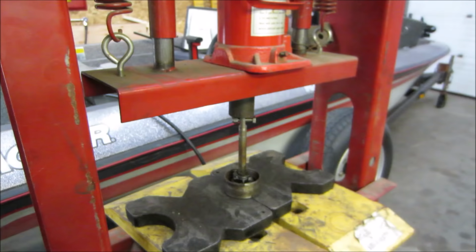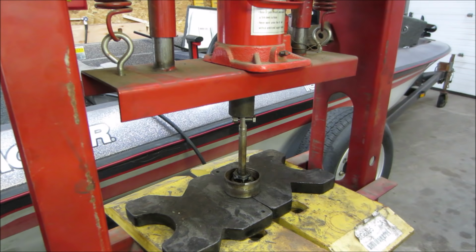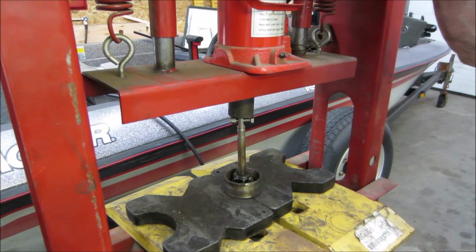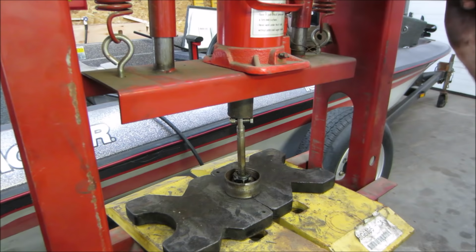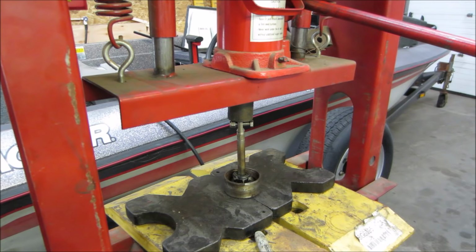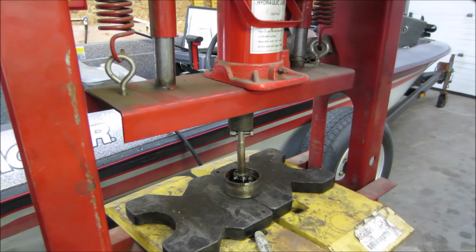Yeah, let's mark it again too, just so we have a visual. Moving. There she goes. I moved it from the other side, but that's going to be going down into a dry hole, isn't she? Probably going to have to reset. I'm going to run out of cylinder in a minute.